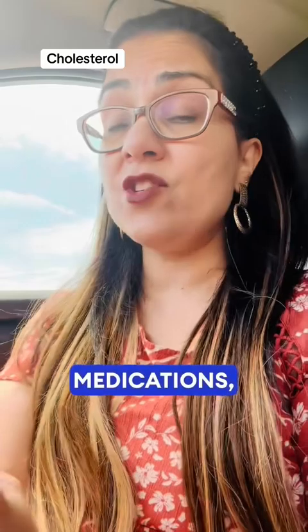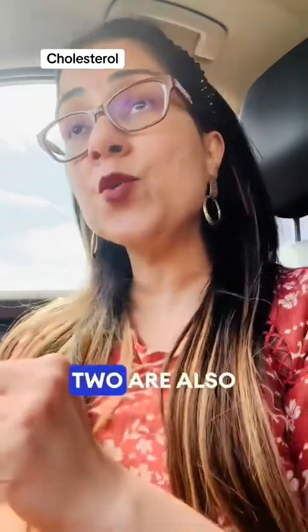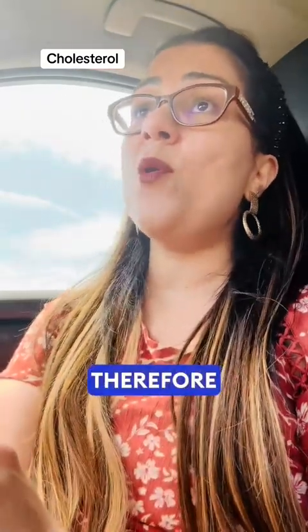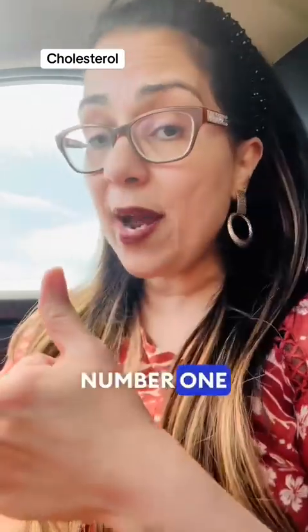So cholesterol lowering medications, there are 4 of them which we can use. 2 of them are there in the market and are being used. The other 2 are also in the market, but at the moment are very expensive. Therefore, they are not used that readily. But there are chances that the costs are going to come down and they are going to be available more widely. Number 1 is statin.